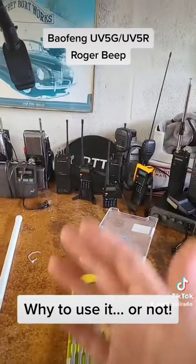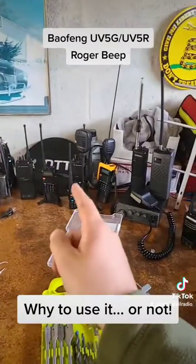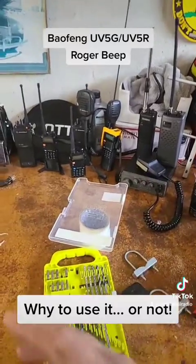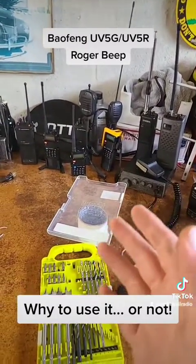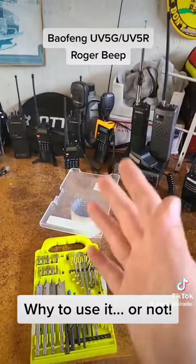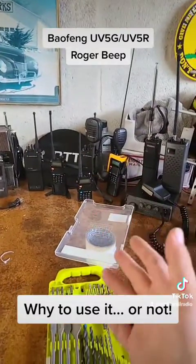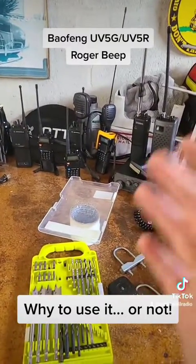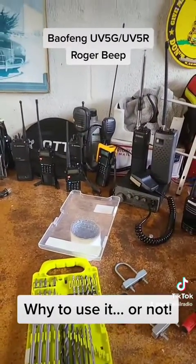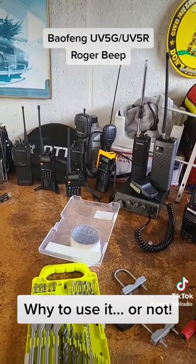The Roger beep is standard on all the Baofengs that you see, or it is even a feature on a lot of little radios that you see sold at Walmart or Harbor Freight. For the most part, it's not needed. It's more of a luxury feature if you are in really bad conditions and you really need to know if somebody has ended their transmission.